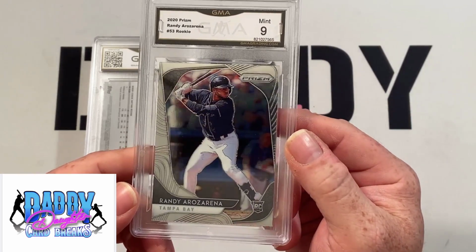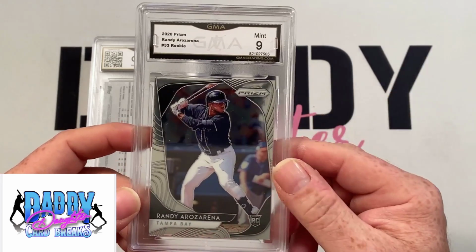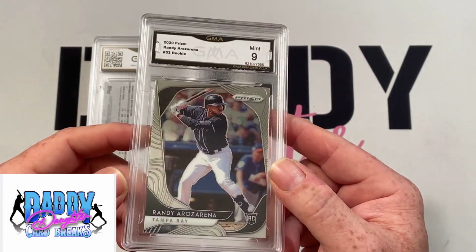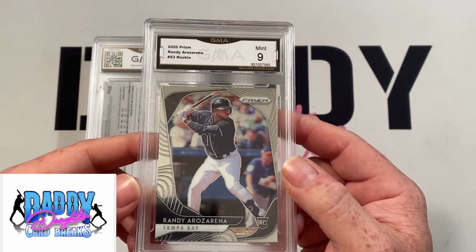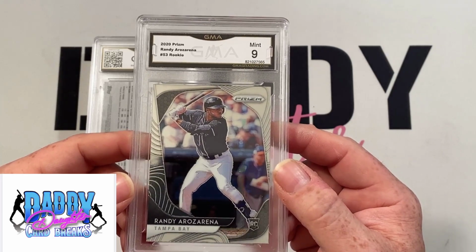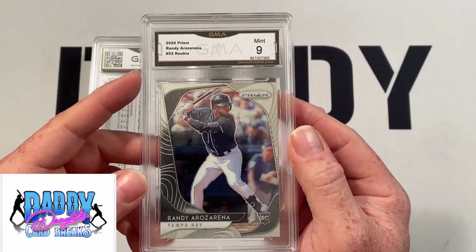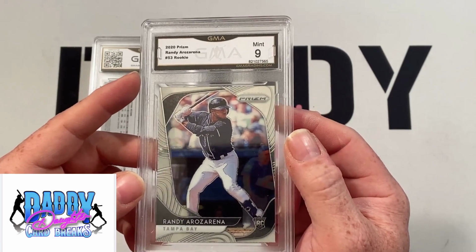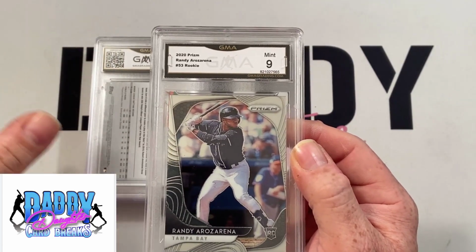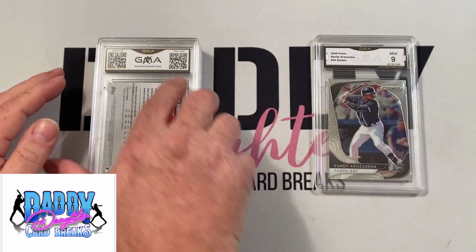So, GMA had been noted for just handing out 10s. When I sent these in, I sent in some really good examples of cards. I did not send in anything that I thought would not have the possibility of coming back a 10. So I don't question this whatsoever. Would I rather have a 10? Sure. But at the same time, people just say they hand out 10s way too easy. So nothing wrong with that one there.